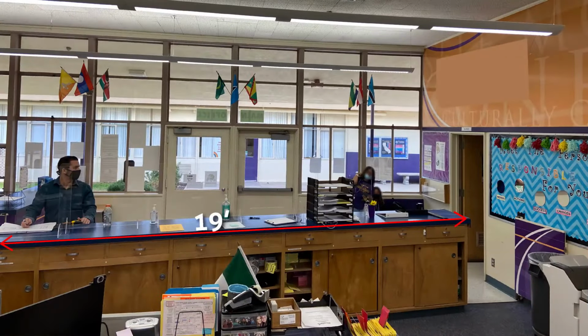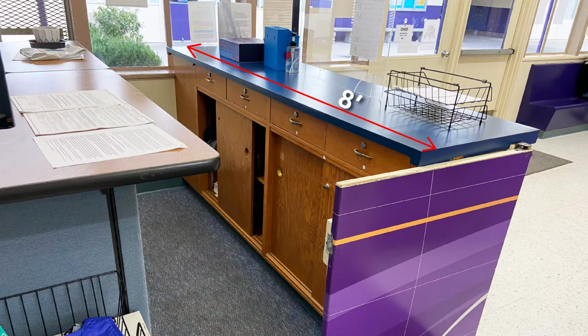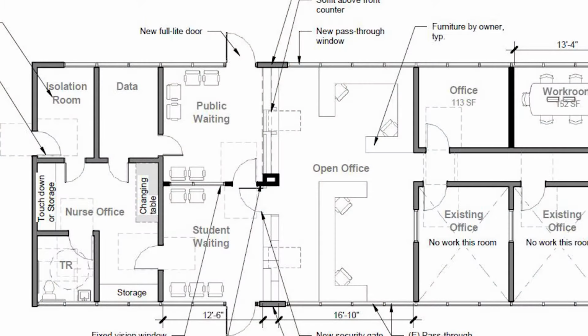To do this, I had to measure the total length of counter space that they have now. The first one is 19 feet long, and the second one is 8 feet long. So we have to make sure we're giving them at least 27 feet of space in the new design. Our new design is only about 24 feet long because we're doing a straight counter and we only have the overall width of the room to work with. So we'll just have to give them some extra storage somewhere else.